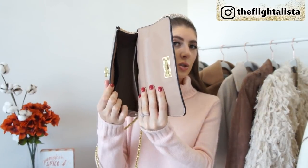Now this bag is really easy to get in and out of. It just has a turn lock closure. You open it up and it's going to fit all of your daily essentials. It's quite a roomy bag on the interior. It has a pocket right here and then another kind of slip pocket on the inside.